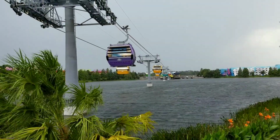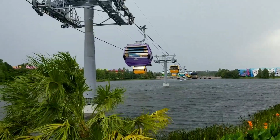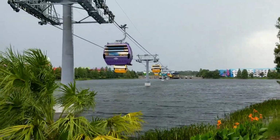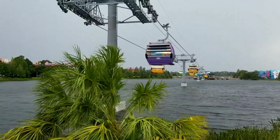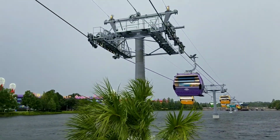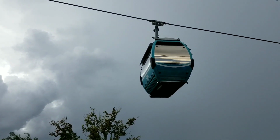We'll have some fun. Okay, the wind and the rain is starting to pick up a lot here. See the trees blowing pretty good. Rain is starting to come down. I've had multiple lightning strikes all around. Gondolas are barely moving though. Water's starting to ripple pretty good around us. Whoa, there's some lightning there too. Wow.